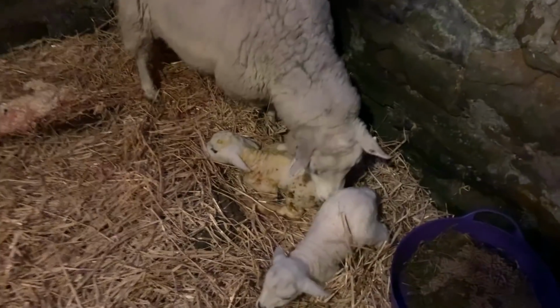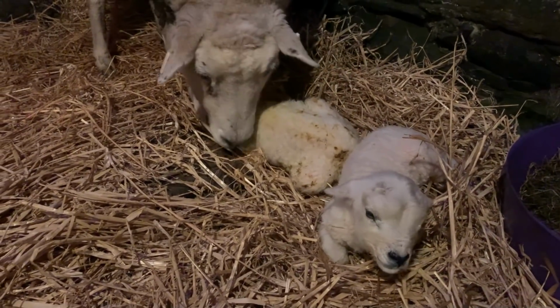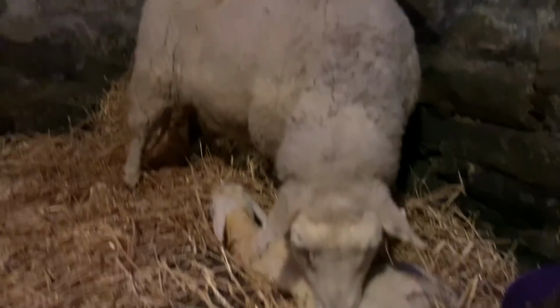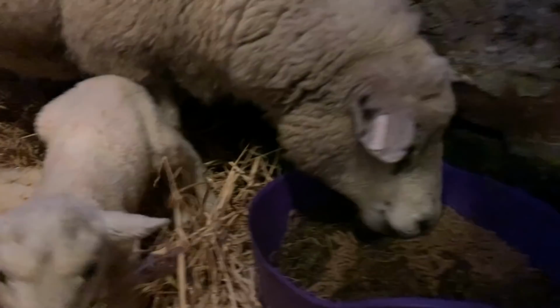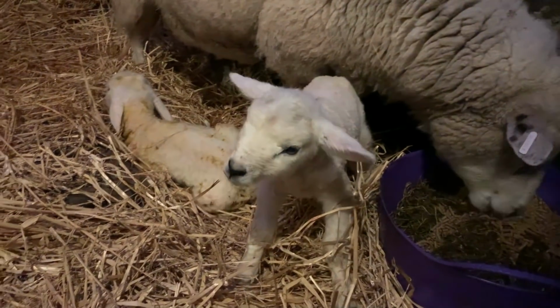Well, a few hours later that day, Patience had her twins, another boy and a girl. Although she was a little bit more interested in her food than her lambs.